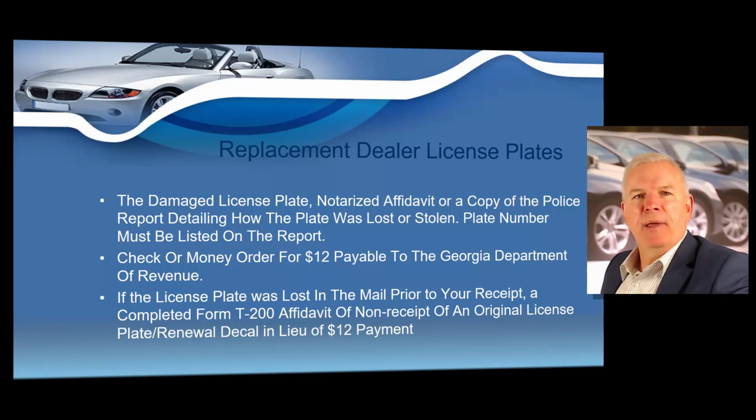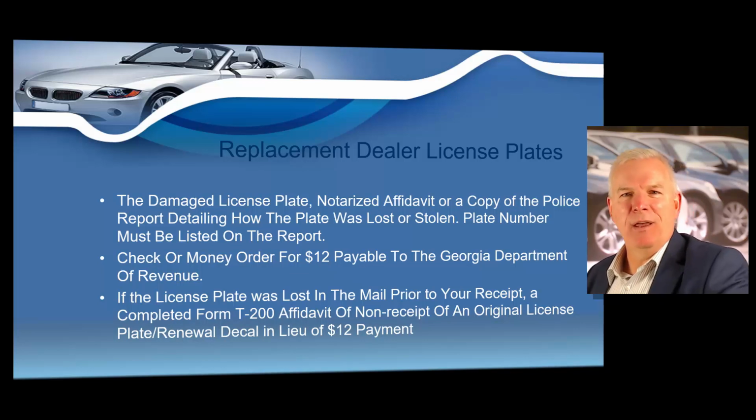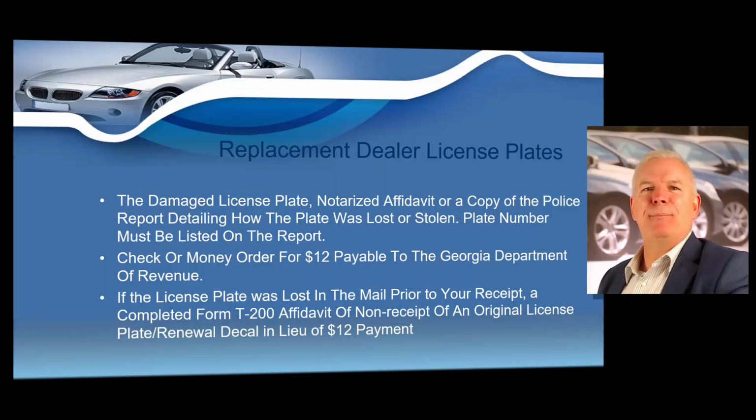If you ever do get a dealer license plate stolen, you certainly must notify law enforcement officials. And you may run into a scenario where you have to order a replacement dealer license plate. If you have to order a replacement, you must return any damaged license plate, or if the dealer plate was stolen, you must submit a notarized affidavit or a copy of the police report detailing how the plate was stolen. The plate number must also be listed on the report. So don't forget, you'll need to send a check or money order for $12 to the Georgia Department of Revenue. And if the license plate was lost in the mail prior to your receipt, then a completed Form T200, affidavit of non-receipt of an original license plate, must be made as well.